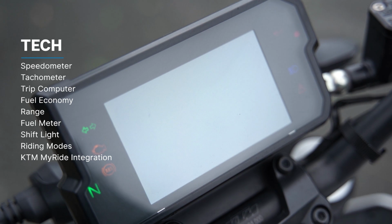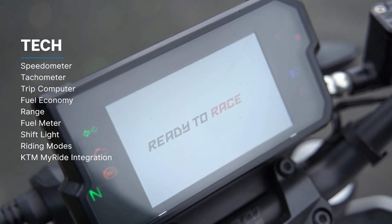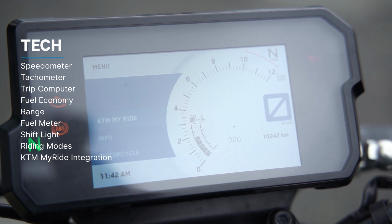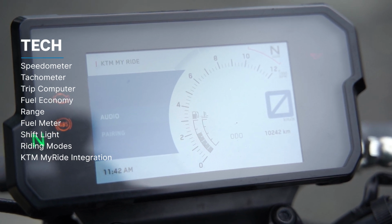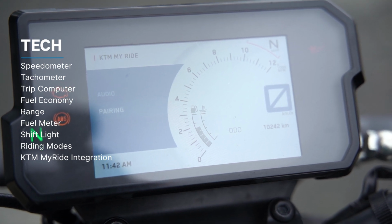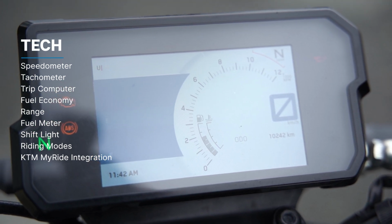Moving over to the Duke, you get a big leap forward with KTM's TFT display. It shows you everything you need with a bright and vibrant screen with a load of features to boot. You can even pair your smartphone with this cluster, which is amazing for this class.